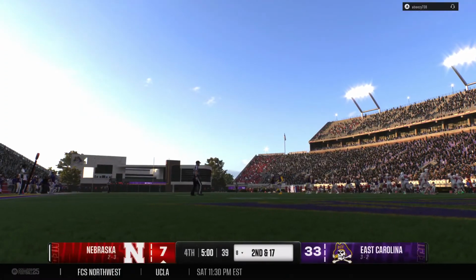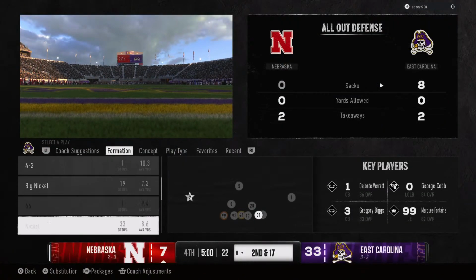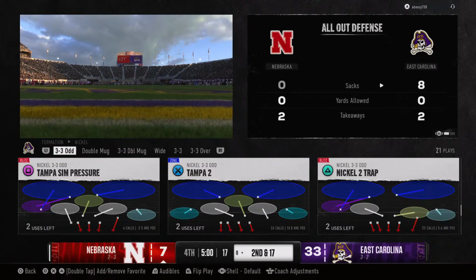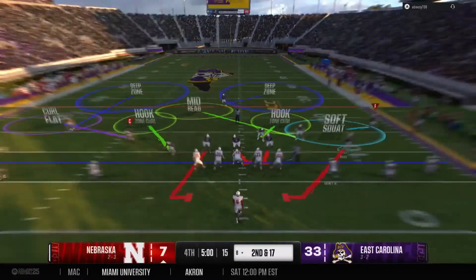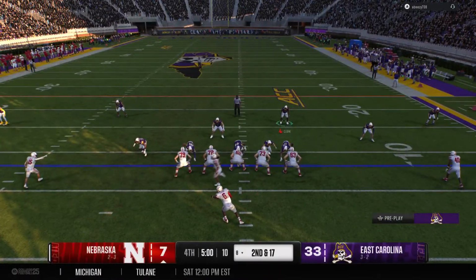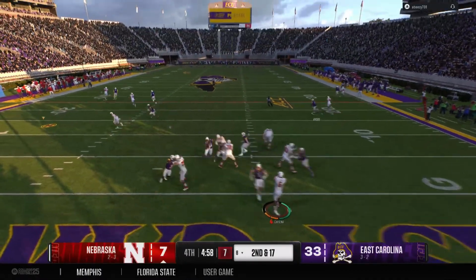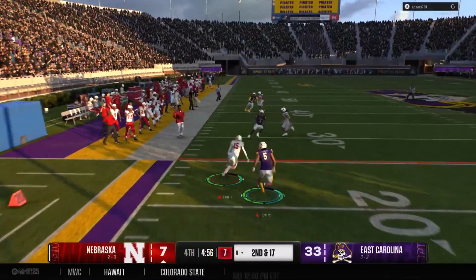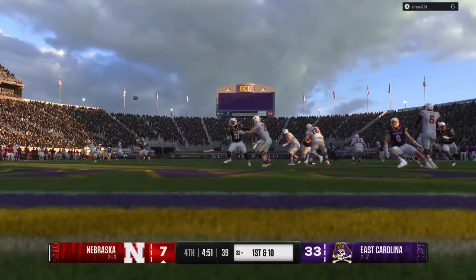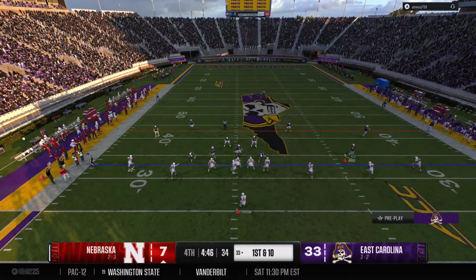That's the end of the 3rd quarter. With the score, East Carolina 33, Nebraska 7. Second down now as they're ready to go back to work. Wide receiver shows motion. He's looking for an open man on second down. Got his man quickly. Open space at the 25. And he almost ran away from everybody on that one. A huge pickup on that play. The Cornhuskers want to move quickly.